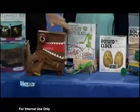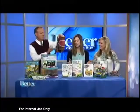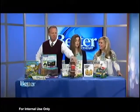This is like Waka Waka. It's like Pac-Man. I love this. This is fantastic. And these are all from Toysmith. They're easily found on Amazon or your local toy store.